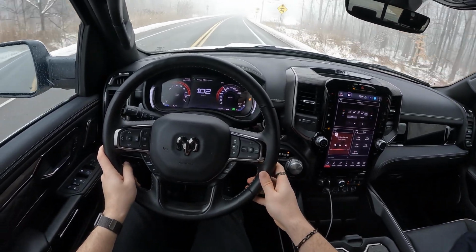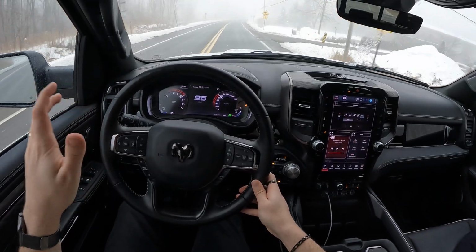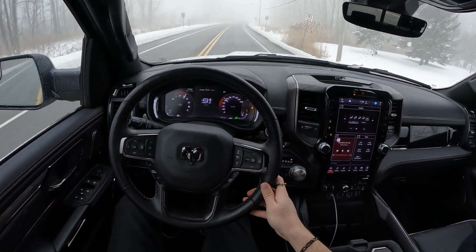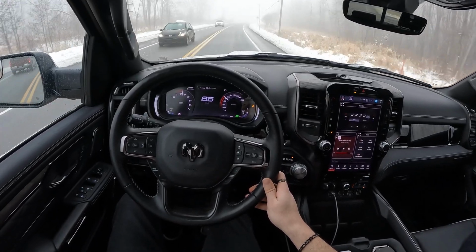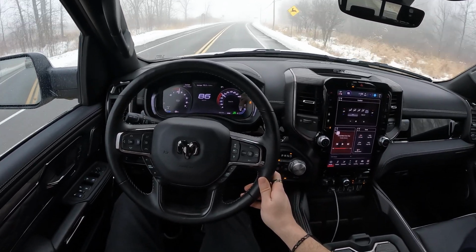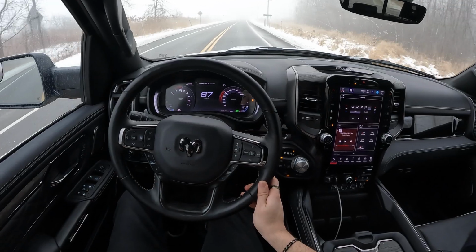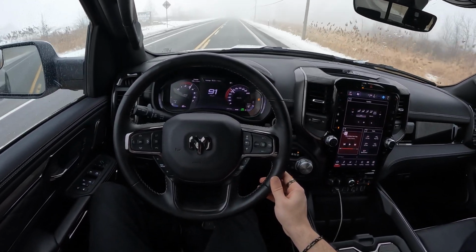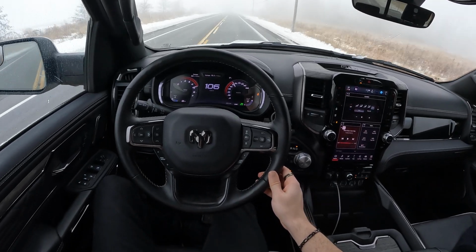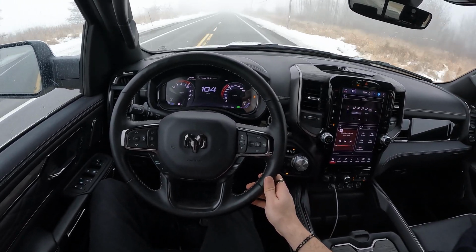Oh yeah, this thing pulls. There's a little bit of turbo lag, and you can feel it, but oh man, this thing rockets. I mean, it's a heavy thing, so 540 horsepower doesn't feel that crazy. It's not like it puts you back in your seat, but the truck's got some legs.